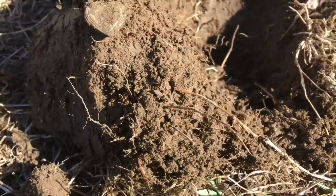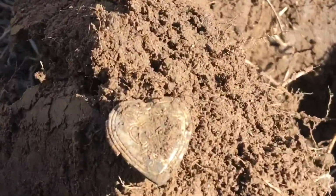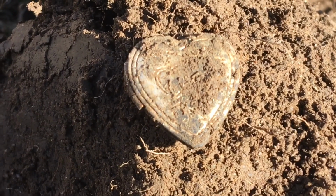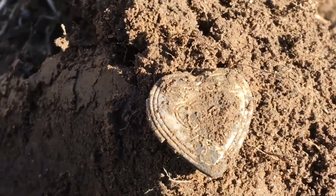Hey Diggers, I'm still at that school, just messing around. Garbage everywhere, and I just got this little, looks like some sort of pendant, a heart pendant. Don't know if it's real. Looks kind of like it's plated, but not sure. I'm gonna clean it up and I'll be right back.